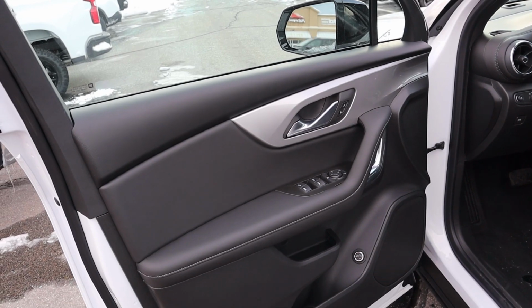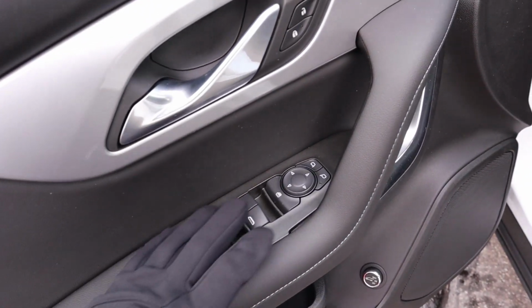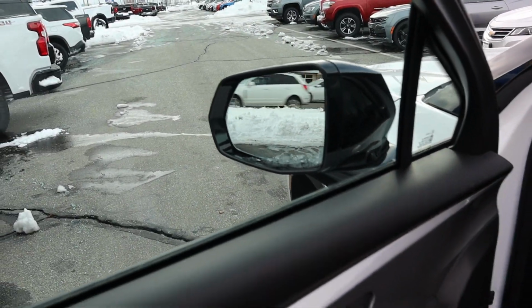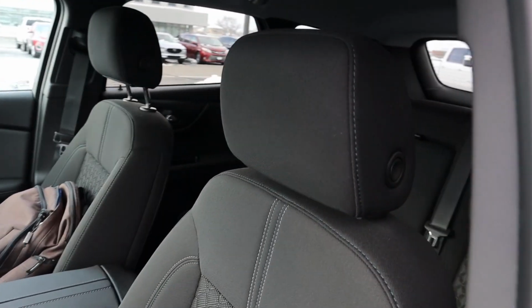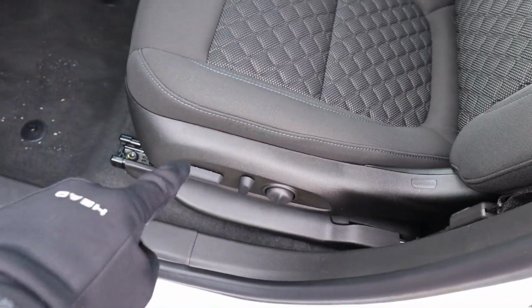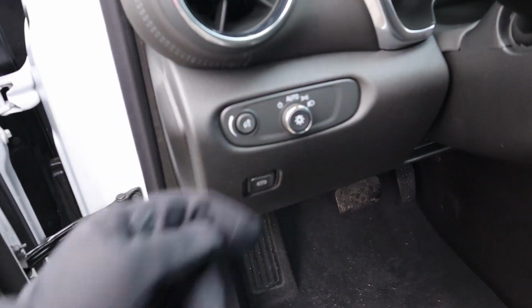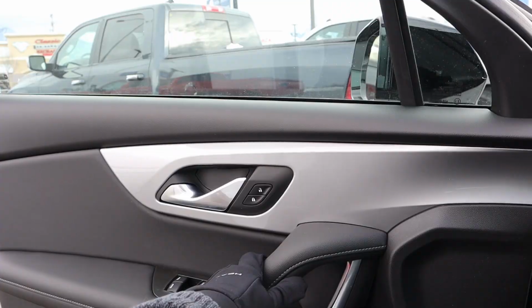Here's a door panel at the front of the Blazer. Again, you've got all of that padding all over with the window controls and the mirror adjustments, door lock and unlock, and then you guys can see the mirrors right there with the blind spot monitoring. We have this for the rear hatch, and then here are the seats at the front. That same cool design here with the cloth all down the center. We do have our power adjustments on the side of the seat. Pedals down below. We've got our parking brake right here with the light control, and then yeah, there's one more look before we actually pop in.